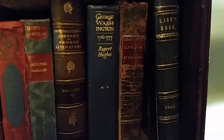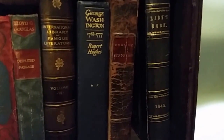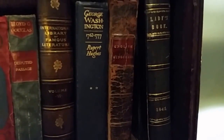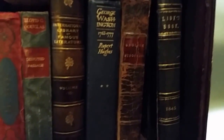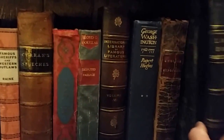Now that seems like an unusual item for a gentleman's study. But Ladies' Book was a magazine. It was a periodic publication before the Civil War. It was the most popular magazine in the United States before the Civil War. And it was very expensive. So this was your upper society ladies, basically, that would get it. And it was intended for the ladies of the time. I'll pull this one down.